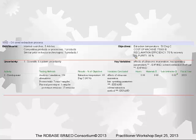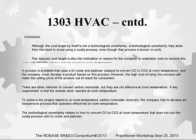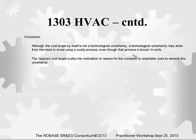This is typically how a project works. And they're outlining it, saying that although the cost target is not in and of itself a technological uncertainty, when you stack up the other objectives with it, it creates a basis for the technological uncertainty. Okay? So again, I talk about cost targets, conversion temperatures, any other stuff, and then really expand into what are my options of the variables on how to convert that CO to CO2 at room temperature.